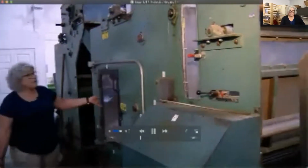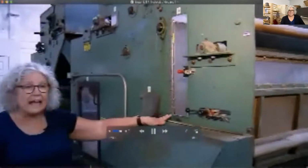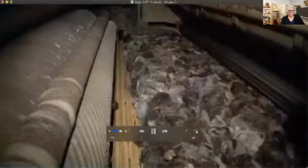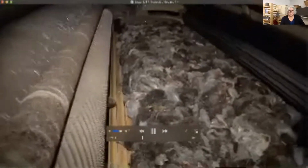So from here it lands on essentially a little scale inside of here. And when all the material is uniformly compressed, it comes out onto this feed table. And it's going to go from the feed table. Those feed dogs are going to grab the material, and it's going to go through a series of a giant roll with workers and strippers, they're called.